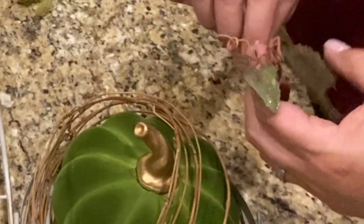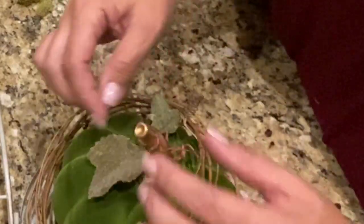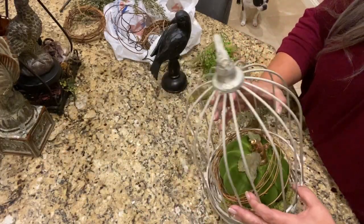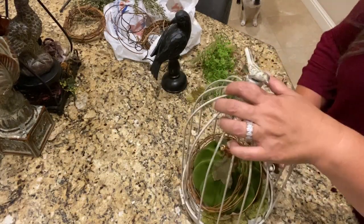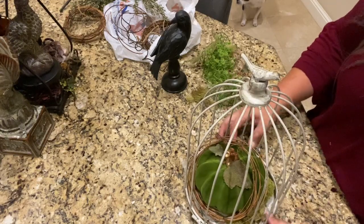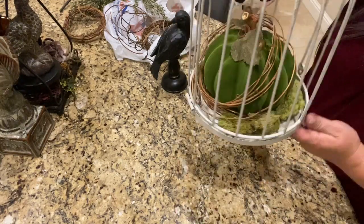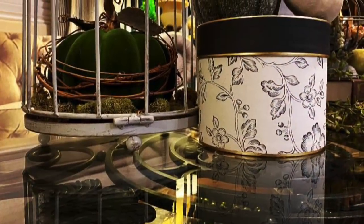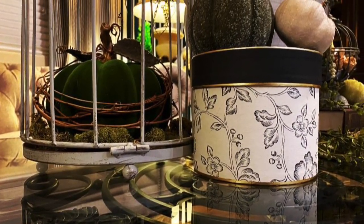Every now and then you come across a piece of decor that you just feel is timeless, and these leaves are that kind of decor. I've probably had these for over 20 years, and I have kept them all these years. I use them over and over again, and I look for them every season. So if you find something like that, do not let it go.